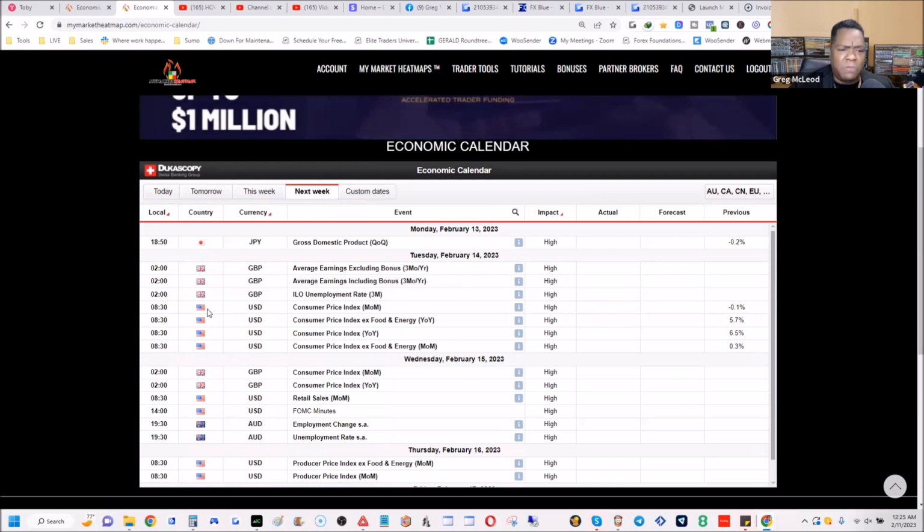Again, news is like a big rock, and when that rock hits the water, it creates a ripple. Think of all the little currency pairs like little boats floating around, pushed by this ripple of news.